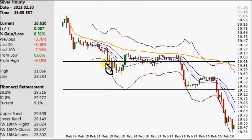Okay, so it came close to hitting the band here, then goes sideways. Came close, or did hit it here actually, and then goes sideways, and then it hits it here. Two sideways candles, and then boom, it hits it again, and, well, where's the lower band now? 28.14.9.